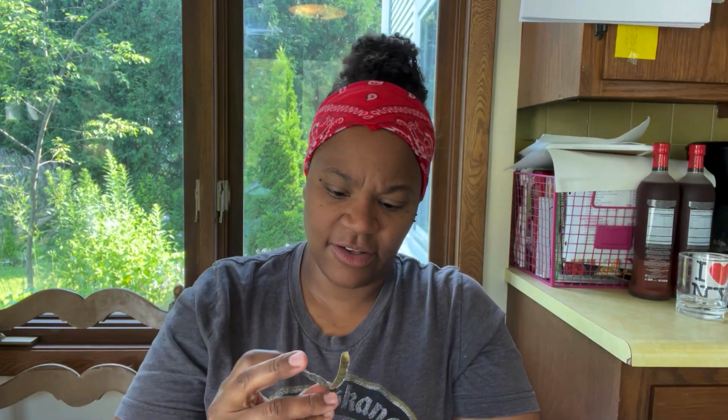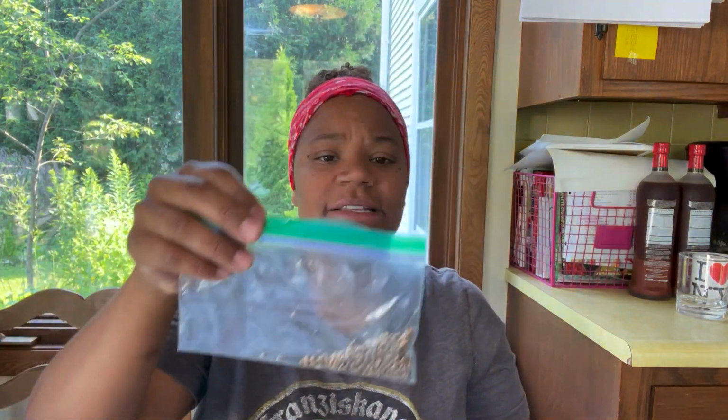So that's what the lupin seeds look like. There's 4 to 5, actually this one has 7. I would say maybe 5 to 7 seeds in each pod. So I've just been saving them and sticking them in this Ziploc bag.